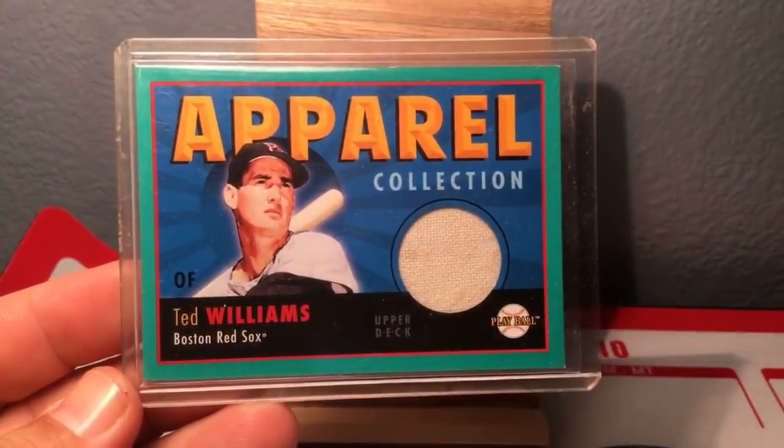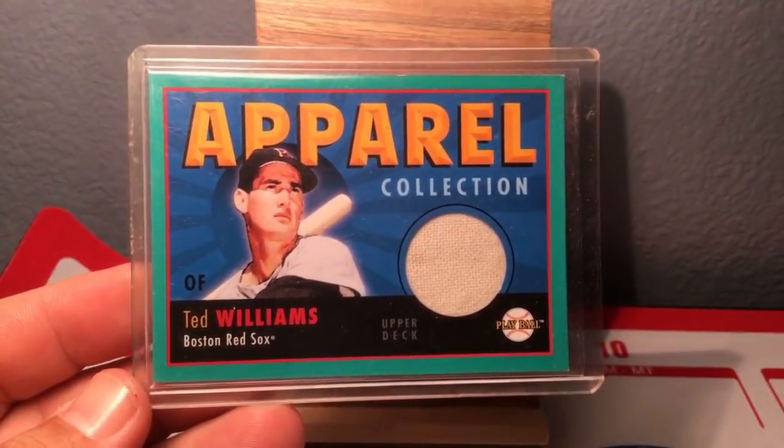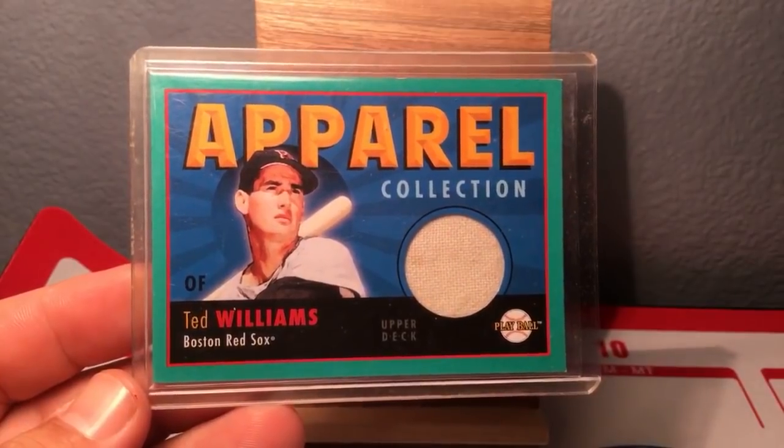Sorry I keep holding this Ted Williams jersey card up. It's just so cool. Just a really cool card.